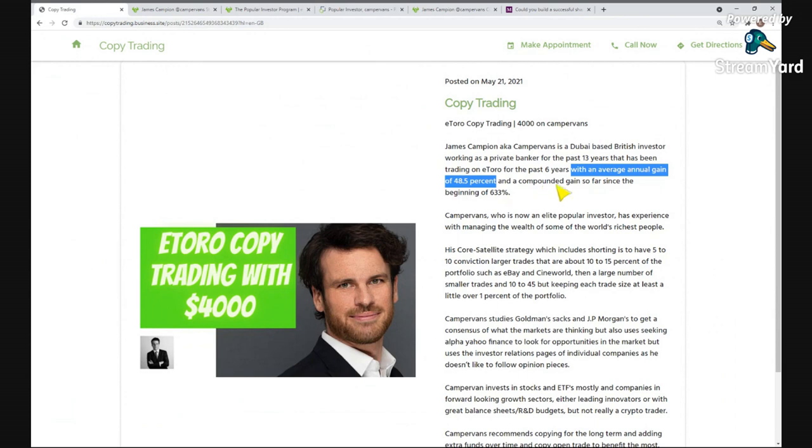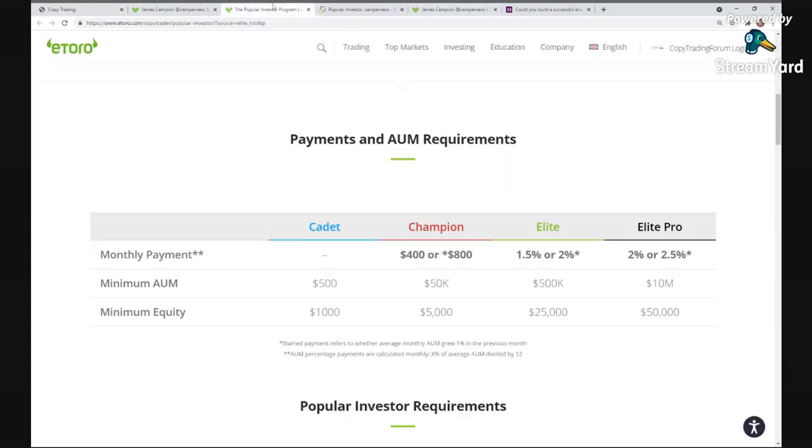So he has become, I'll just show you here, he has become an elite popular investor. So you have to have a minimum of 500,000 of people's money copying you. And he has at least a minimum of 25,000 of his own money. Okay. And he gets 1.5 to 2% of the amount that is invested in him each year. Okay. So that's pretty good. Good gig here for the elite.